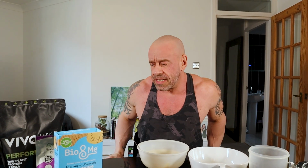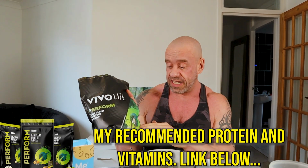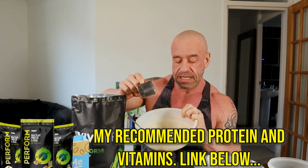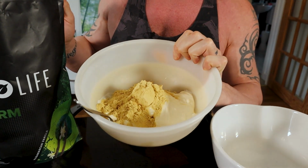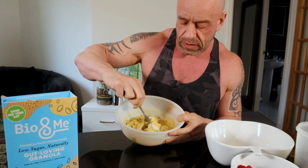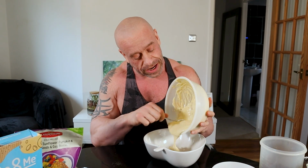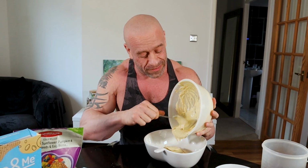For breakfast, I'm going to make a high-protein Greek yogurt with granola and all fresh berries, and it's going to be delicious. Protein powder-wise, I choose Vivo Life. I like the Perform one. It's the best if you want to get the best results in the gym. So I'm adding that Madagascar vanilla in with this Greek-style soya yogurt. Got a whole pot of that, and I'm just going to stir it through until it's well combined. So between this soya yogurt and the protein powder, would you believe 48 grams of protein?